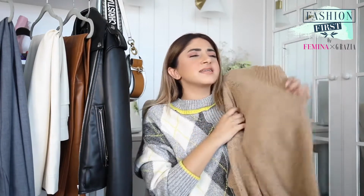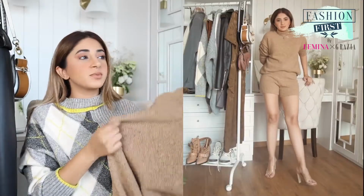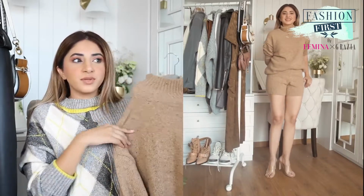Now coming to one of my favorite pieces. Of course this is two pieces, but we can cheat a little, right? This is a knit set that I mentioned I got from Zara. I think it's so cozy. Once it gets a little cold here, I think I'm going to be wearing this every day around the house. But I love that you can take a two-piece set and make it so versatile, because you can firstly wear it as it is, and then you can take the top and wear it with a different pair of bottoms, like I'm wearing it with the brown leather pants here.